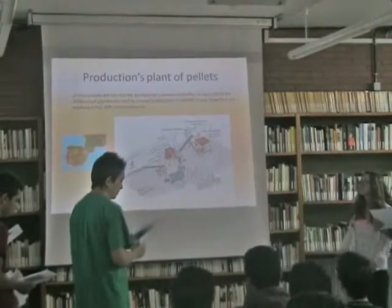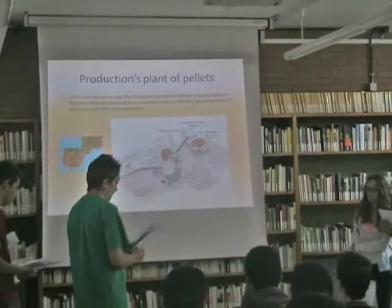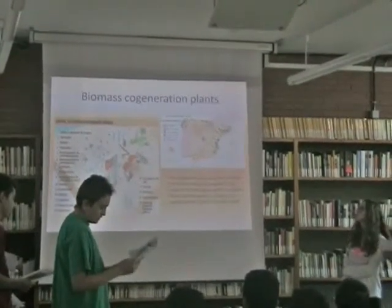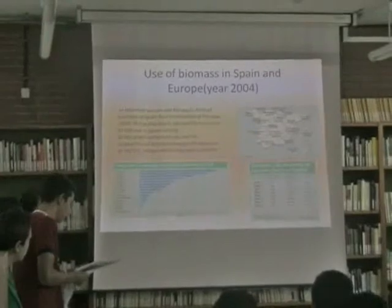We consider the production process of pellets. In fact, there are 30 production plants. The installed capacity in cogeneration in 2007 was 6,075. In the box, you can also see the evolution of the use in Spain in ktoe.